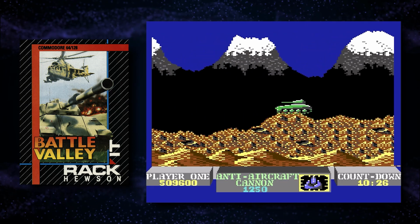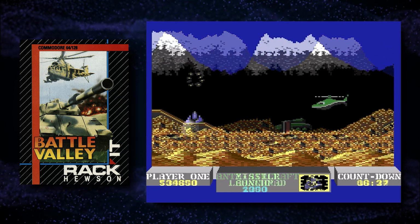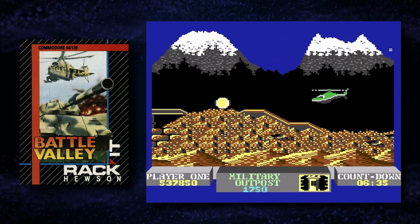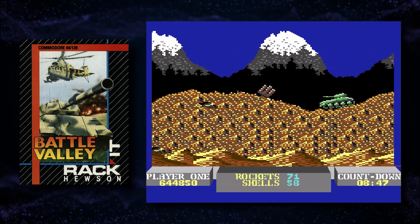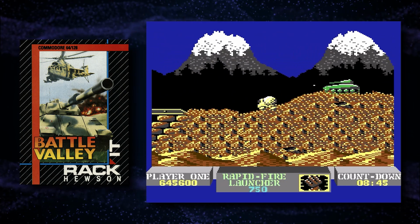Because of this, some targets can be difficult to eliminate. Also, the chopper will always shoot forwards in a straight horizontal line, but you can move the tank's turret up and down. Eventually I got used to it.